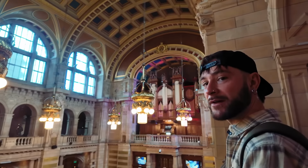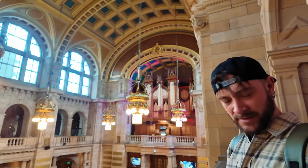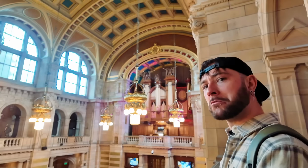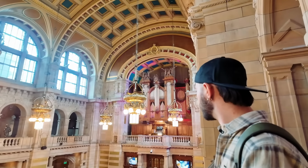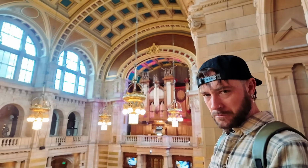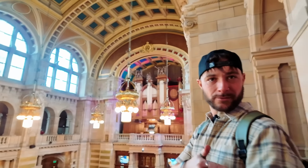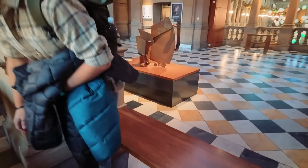I can't tell if that's going to be the biggest one we see, but at 1 o'clock, I think they're doing a demonstration. Yeah, an organ recital today at 1, it says, which isn't too far away, I don't think. It's like 15 minutes, so I think we can hang around. Do you want to sit here? Oh, you mean they've put a little bench here just for us to sit and wait for the organ recital? Oh, okay, don't mind if I do.